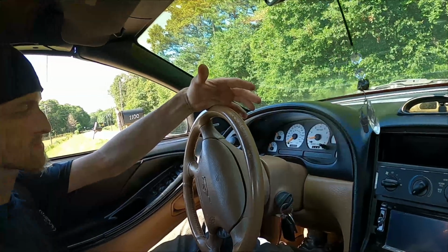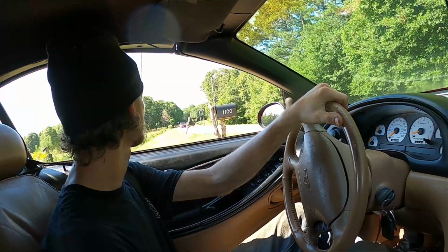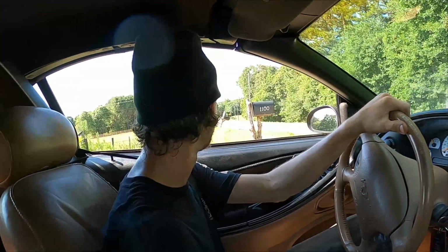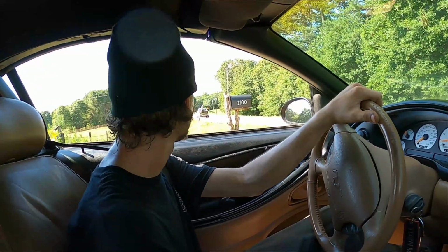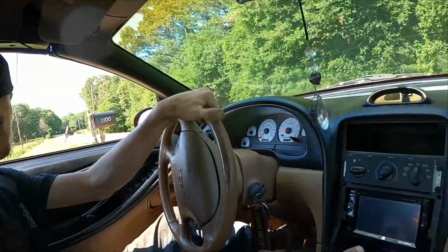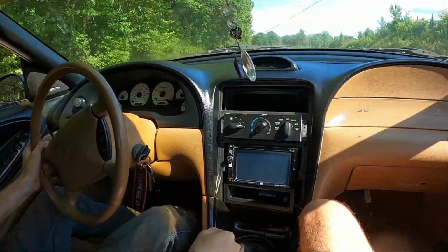So it also wants to idle pretty low. Right now it's doing pretty alright, but golly, I had to choose a time where there's a bunch of traffic. Great. Yeah. Oh, here's another one. Awesome. Clutch bite's real high up. But it drives really good.